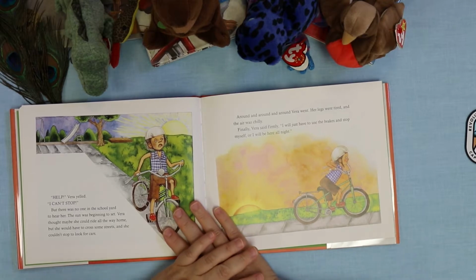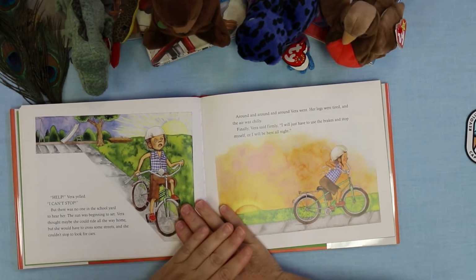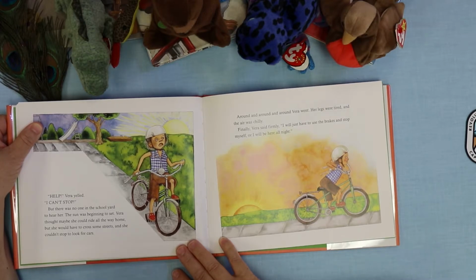"Help!" Vera yelled. "I can't stop!" But there was no one in the schoolyard to hear her, and the sun was beginning to set. Vera thought maybe she could ride all the way home, but she would have to cross some streets, and she couldn't stop to look for cars. Around and around Vera went. Her legs were tired, and the air was chilly.